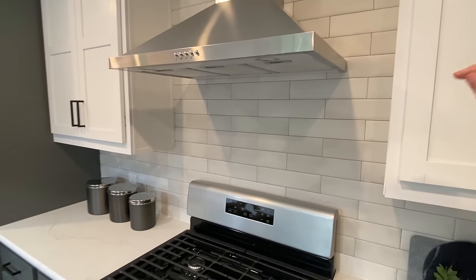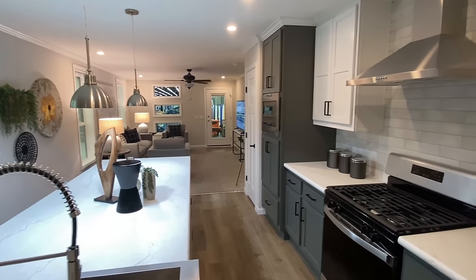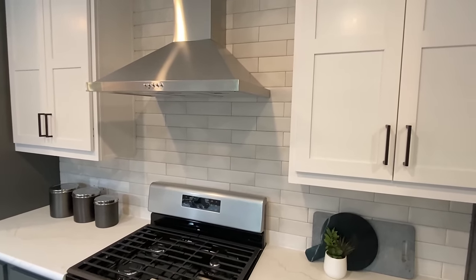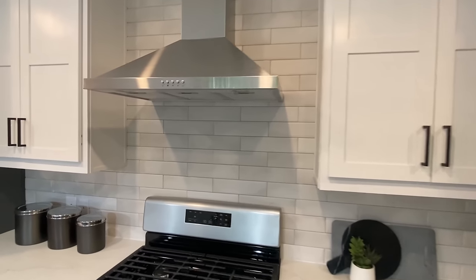It just hit me. All right. So do y'all remember that tour from the show I was just talking about, Sugar Creek, Ohio? They had this backsplash in their bathrooms, and I was like, I'd like to see that in the kitchen. They had something different in the kitchen. This is it. It looks good.